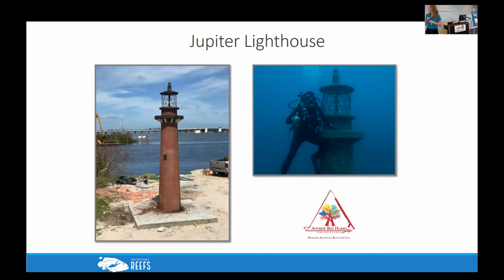We also deployed this right after the hurricane. So we went and took pictures, but it was just a green sea. So this picture was actually just taken last month, and you can see the growth that's already on the lighthouse. The hope was someone was gonna go scrub it and keep the lighthouse red for a long period of time, but I don't think that's gonna happen.